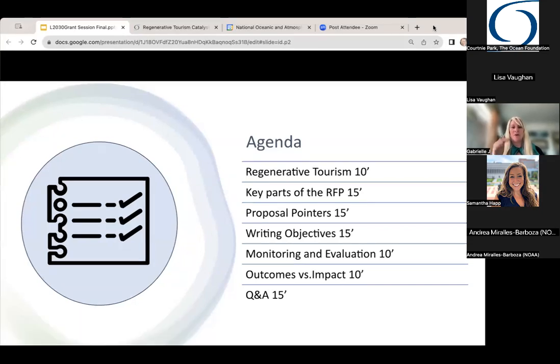All right, so this is where we're going to head today. We're going to do a quick review of regenerative tourism. If you were able to join the Q1 session last week, Diane, who works with the Collaborative Lab on Tourism, gave a little review on regenerative tourism. So I just want to honor that and make sure you all get a chance to see that again if you by chance missed that session last week. That will just take a few minutes.